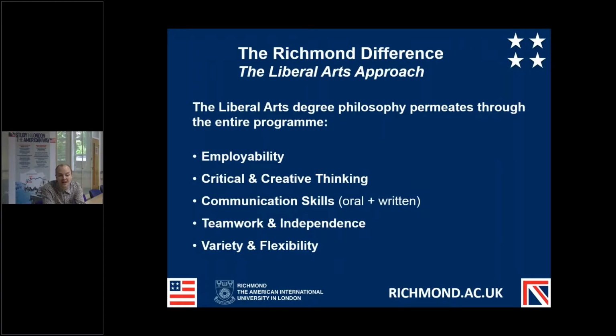Richmond is a liberal arts university. It's an American-style liberal arts university. So we do have a liberal arts approach and philosophy that permeates throughout our degree programs. In terms of what this means to you, it really centres on employability, so giving you essential skills that are going to make you more employable and make you industry ready when you graduate.